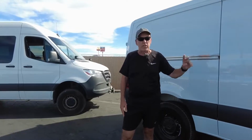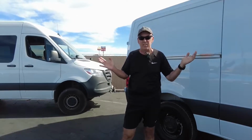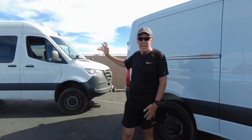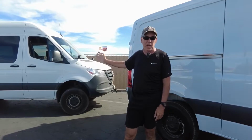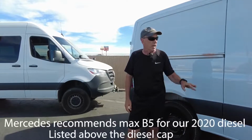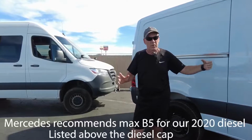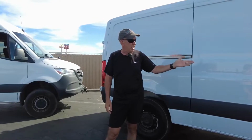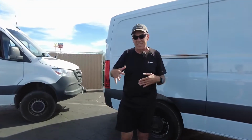If you take it to Mexico or even in the United States, a lot of the diesel has biodiesel in it. And that's not good for the engine, and it's not recommended by Mercedes. I think they allow you 10%. As we're in the gas engine, there's no issue. Another thing with the gas engine is there's a lot more space inside of the hood.